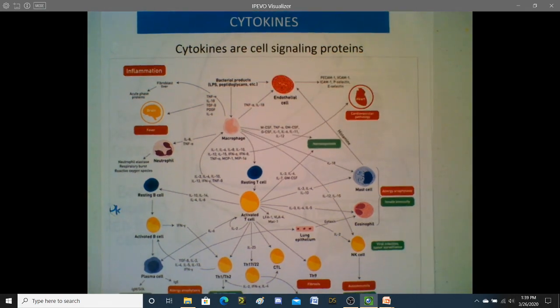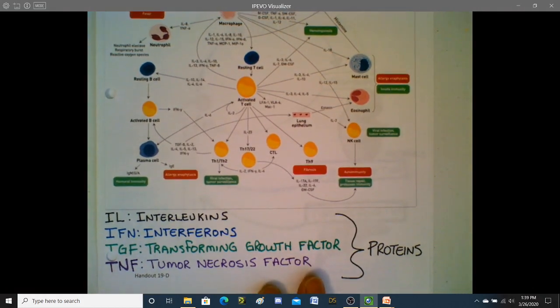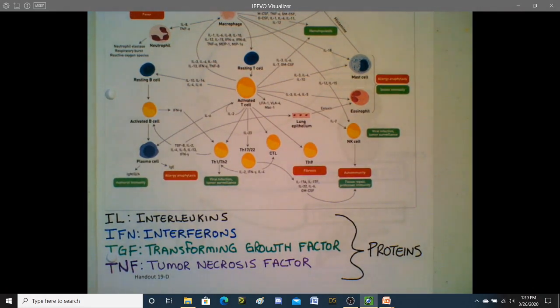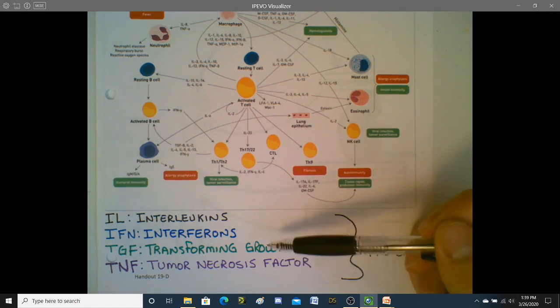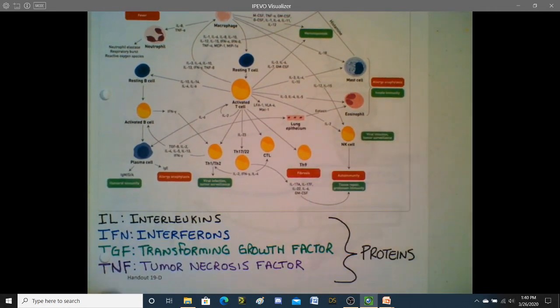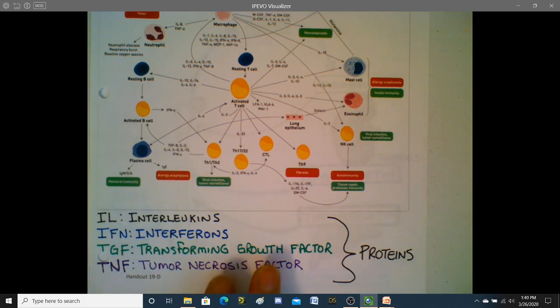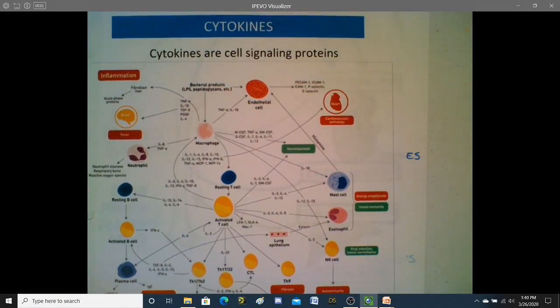And so you can see how complicated of a process this is. All I really want you to know for this class is that they are proteins. All right. There are a lot of different examples. For example, we have interleukins, we have interferons, growth factors, tumor necrosis factors. All of these things are cytokines, and they're going to be communicating with the immune system back and forth from one type of white blood cell to another. So I'm not going to get into the specifics of this, but I want you to know that cytokines are signaling proteins, and they're going to help white blood cells reproduce and proliferate, to grow and create more of them.